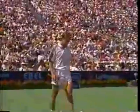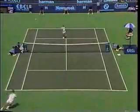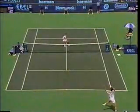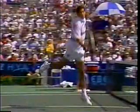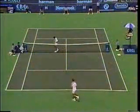Sampras let it go. Shouldn't have. 30 all. Well, that really was just misjudged by Pete Sampras. He could have put this ball away, but overhit it a little bit right back to the middle of the court. Now he's set up to hit the shot. Moves back into the center of the court, and he's set up. He could have touched it, and then all of a sudden the ball just drops well within about 3-4 yards of the court. So really bad judgment from Pete Sampras. 30 all.